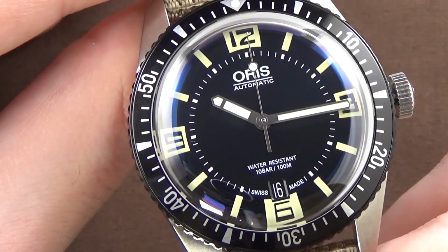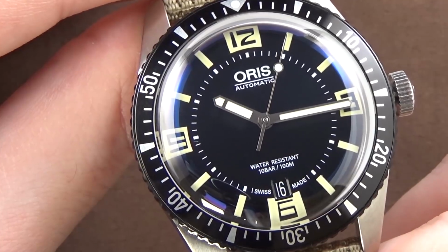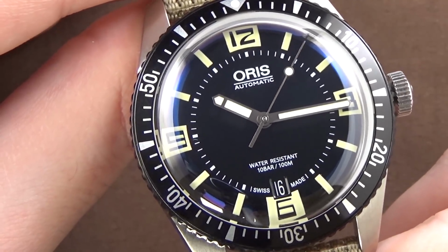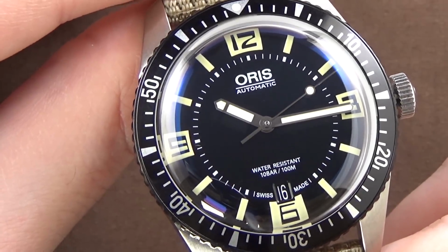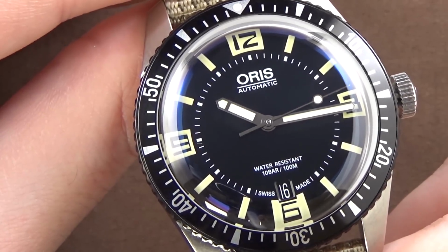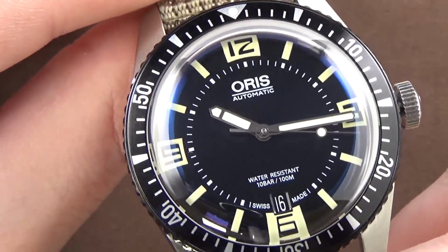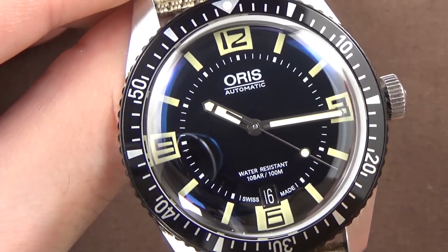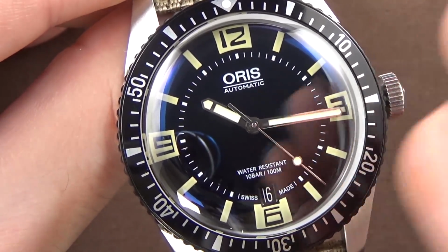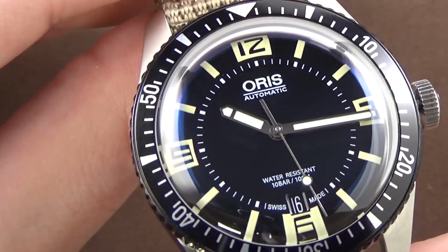Not a big deal, but you can see a little bit of a difference there. The dial itself is an entirely printed dial, so no applied markers, no applied logos. That's okay though for a watch that is taking design cues from a model that was from the 1960s, if I'm not mistaken. And the dial is domed, convex or concave? No, convex. I forget. But it is a slightly domed dial as well.